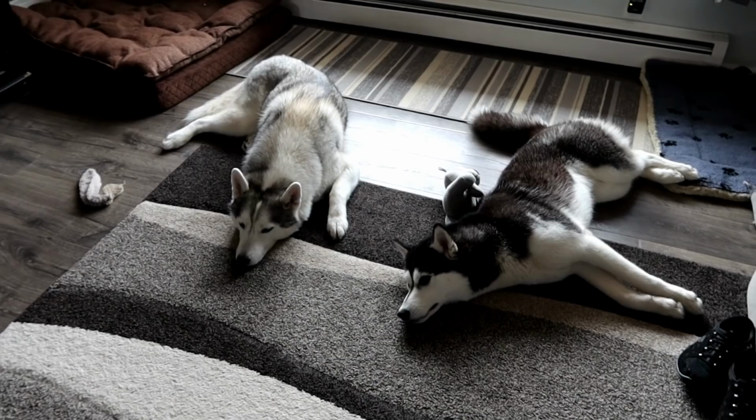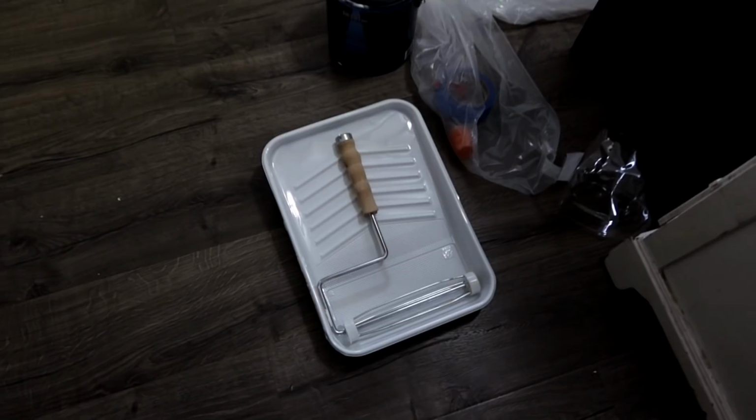All right. Now it's actually done and dry. Got my paint tray. We're gonna paint the room. Next time you see this room, it won't have this ugly whatever color this is on it. And we'll be done painting.